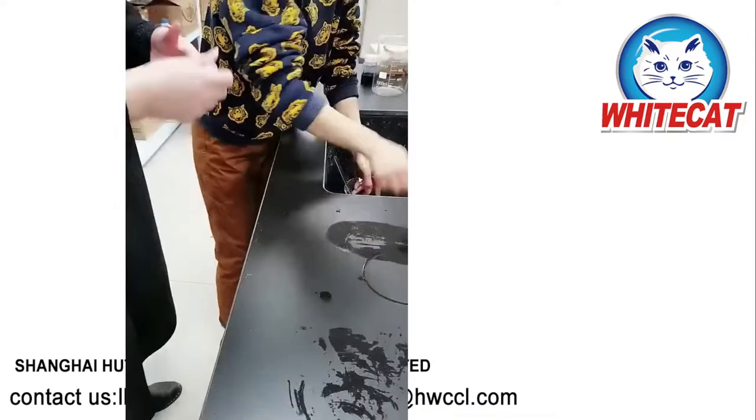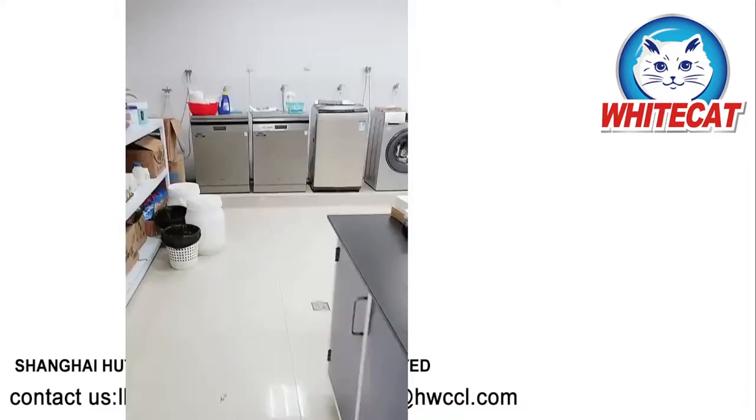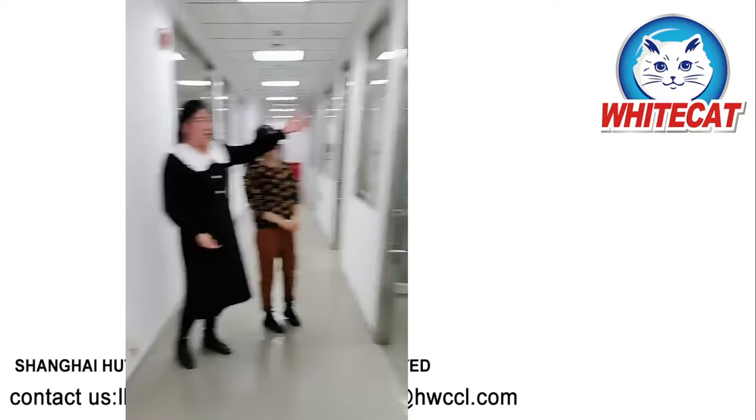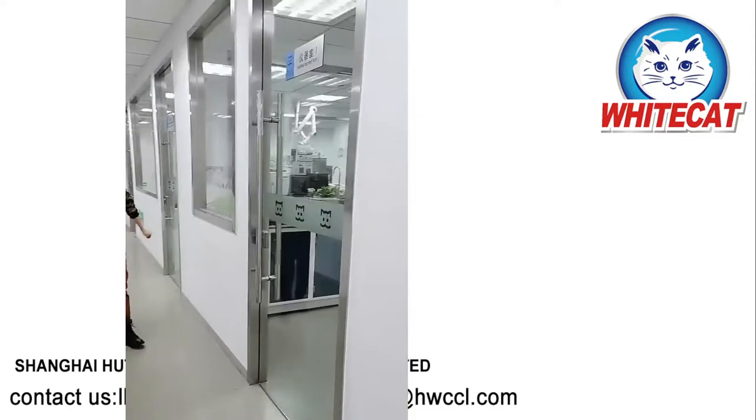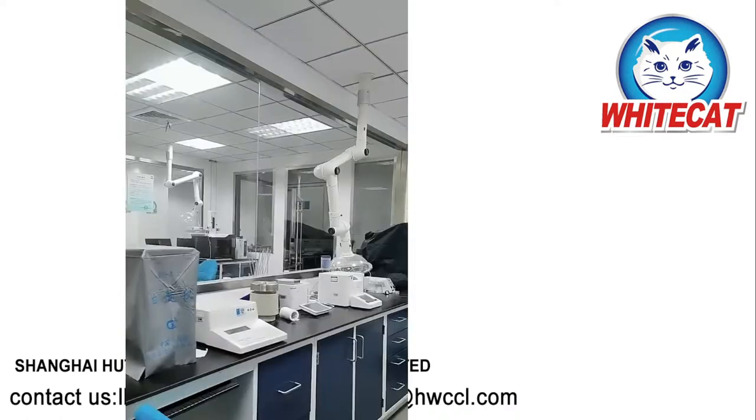Okay, we're moving to the next room. This is the room that holds our analytical instruments, maybe for analyzing some test evaluations. Do you want to come in? I'm interested. But we cannot touch anything, for safety. Maybe you should show us around.